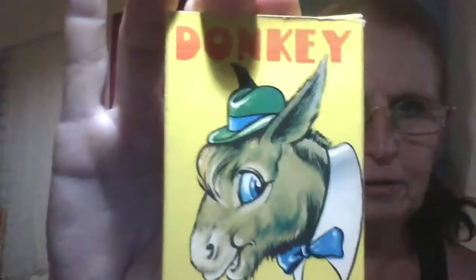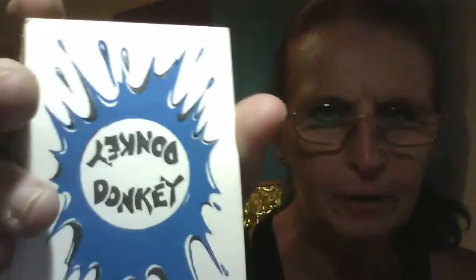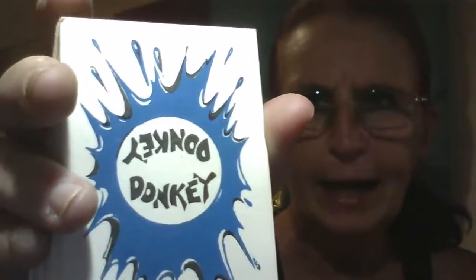Oh, I've got some more playing cards. Donkey. I don't think this has got an age on it, a year. Made in England. Ooh. Everything was made in Taiwan, mostly in England. Made in China. So we were talking about the newer the cards were, the less artistic they were. So we haven't even got anything on the back.